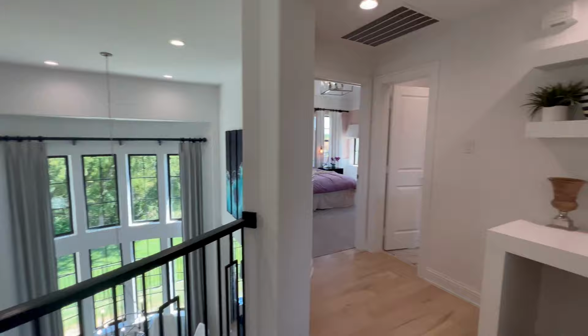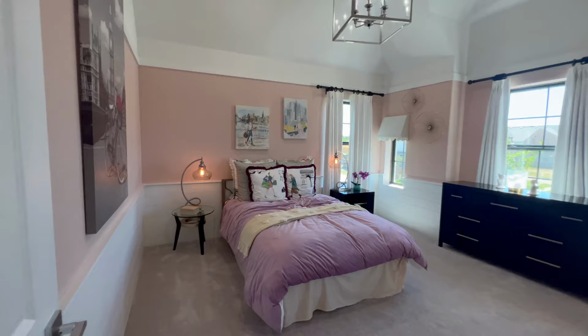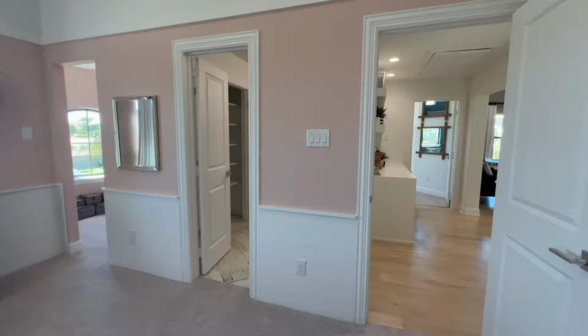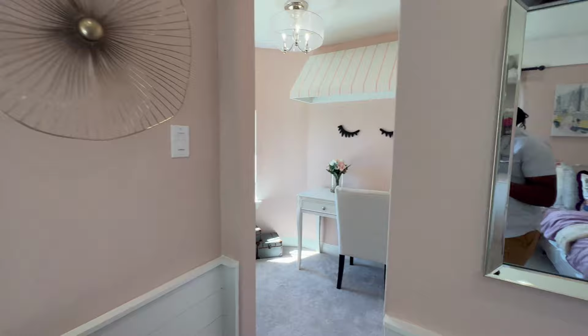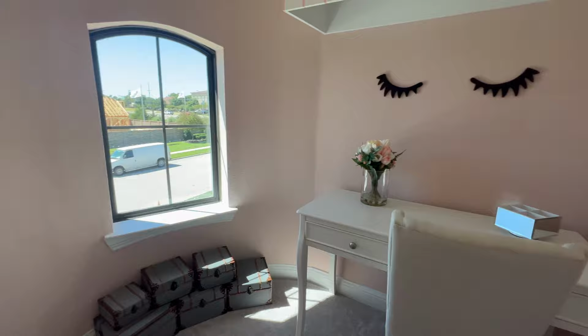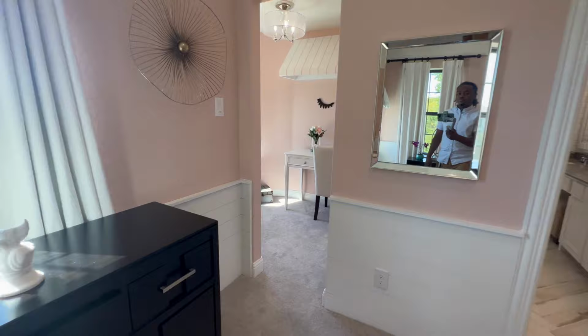And then we got some more guest bedrooms. Let's go ahead and make this left. Nice guest bedroom. You got entry to your walk-in closet. Wow. I don't know. Is this a walk-in closet or is this like a mini office? What you guys think? Let me know. That's nice. I'm not going to lie to you. That's nice.